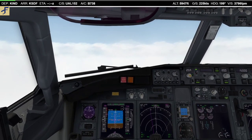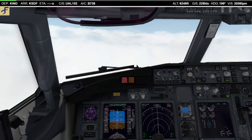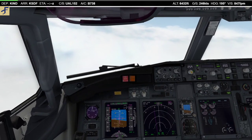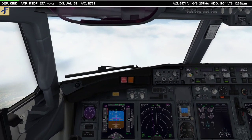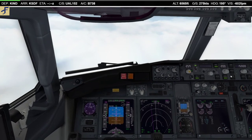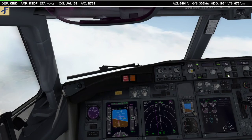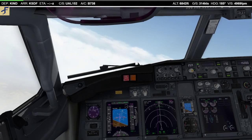Alright, speed check. Flaps 2. I see what's happening. This crosswind's pretty bad. Flaps 1. United 152, fly heading 170. Heading 170, United 152. Alright, left heading 170. Oh man, we are not... I'm hand flying horribly today.